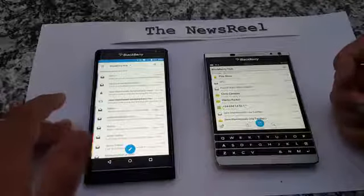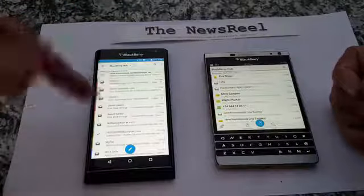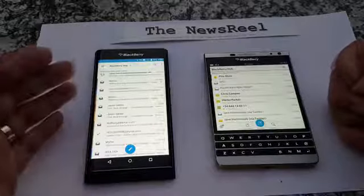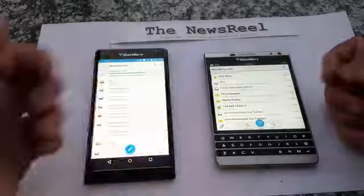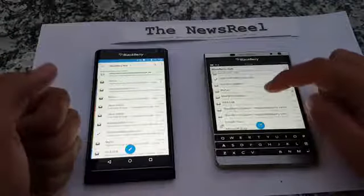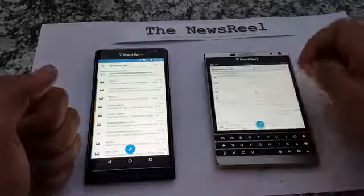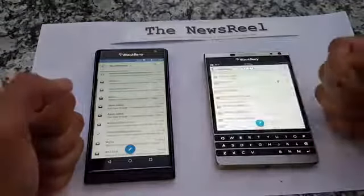When it gets to text messages, it works out better here. There is no text app within the hub on Android, the BlackBerry Priv, that is. So it has to use a third-party app. In my case, I use Hello, whereas over here, of course, it's naturally built in. So by opening up a text, let's see if I can find one real quick. Oh, because it's not there. Duh. See? Black theme. You can do it that way.